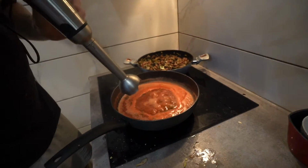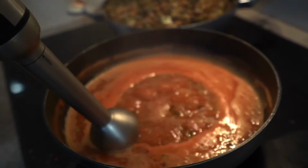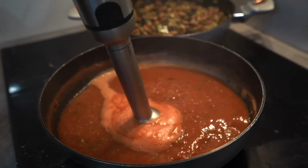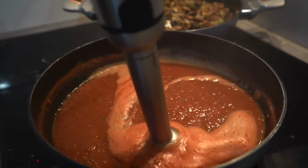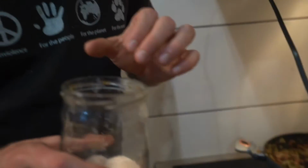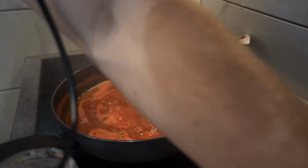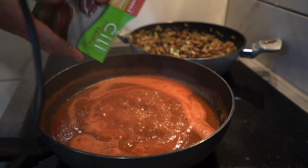Alright, so now our tomato sauce is all defrosted. So now I want to make it thicker, so I'm just gonna blend it here. Okay, so now we're just gonna add a little bit of salt. And also we're gonna add some chili. If you don't like spicy, you don't have to add any chili.